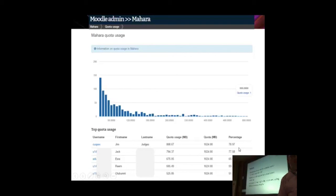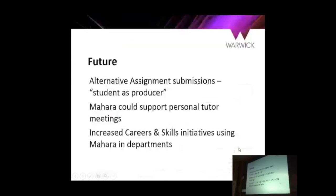For the future, we hope that we can do more student as producer, that Mahara can be used more to support personal tutor meetings, and the increased careers and skills initiative at departmental level will continue to help it grow. So a bit of a whistle-stop tour of our experience, but I think that's my time and I hope that's been useful. Thank you.